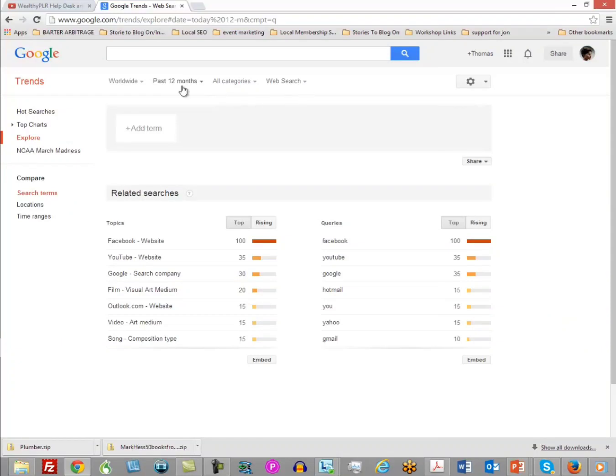And now, here's the thing that you want to look at in Google Trends. You're going to either use a web search or a YouTube search. And what you're trying to find are trends. You're trying to find which keywords indicate that people are really searching for them and have been searching for them over the past 12 months. You're looking for the patterns. You're looking for things that are going to give you a solid indication of where the market is.